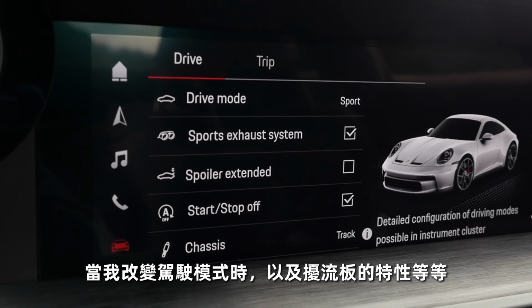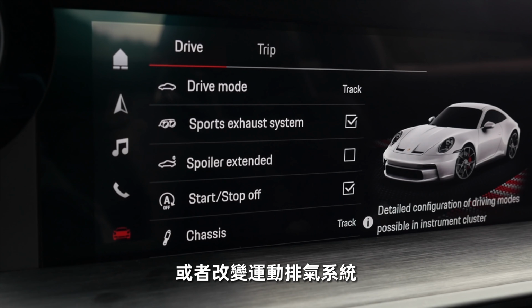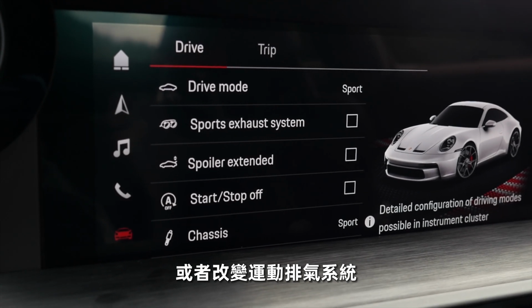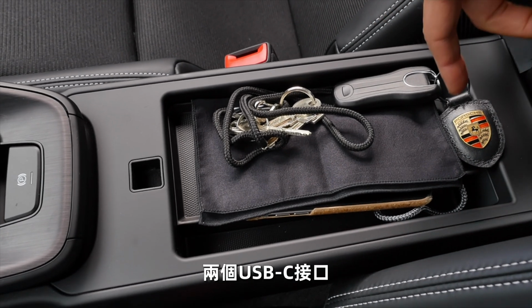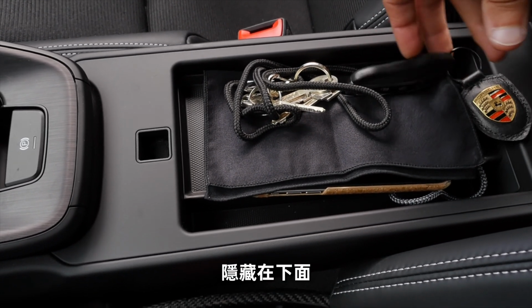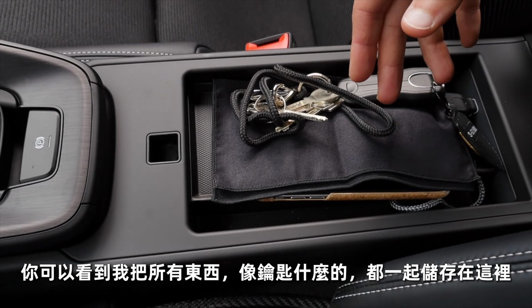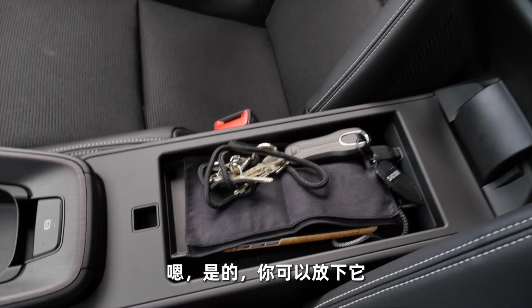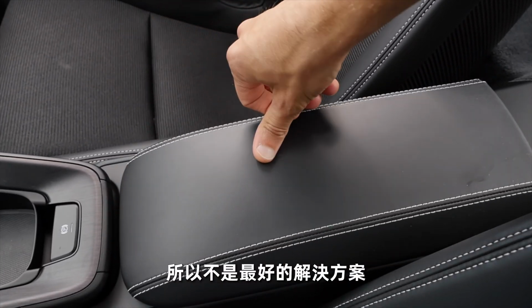When I change the driving modes, the characteristics of the spoiler and so on, or the sports exhaust system, they change. And here underneath the armrest you have the charging ports. Two USB-C connectors are hidden underneath here, and you see I stored everything in here, also with the key and stuff. Then you can put it down, but it falls down automatically halfway, so not the best storage solution.